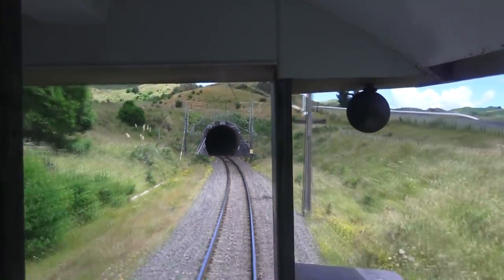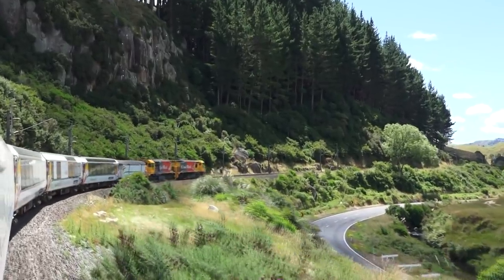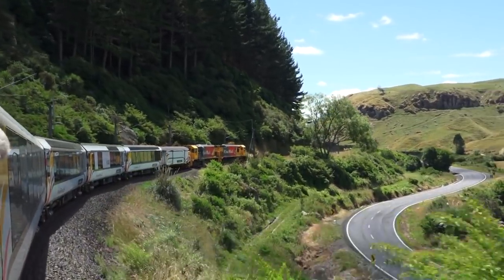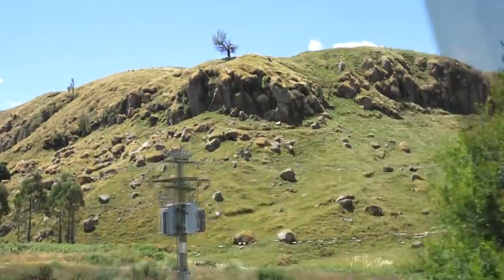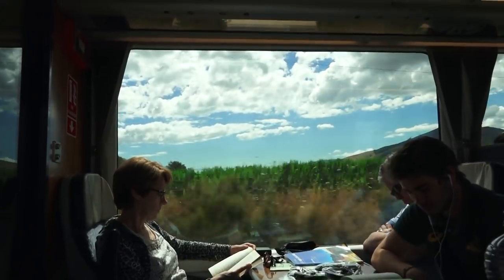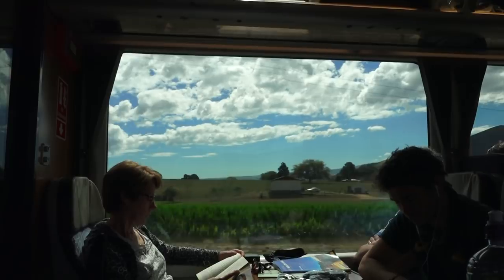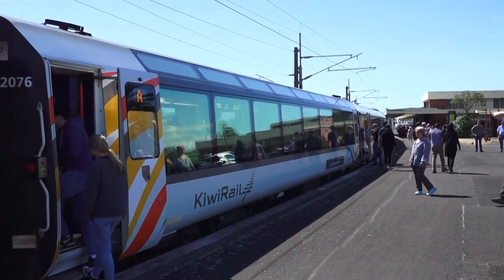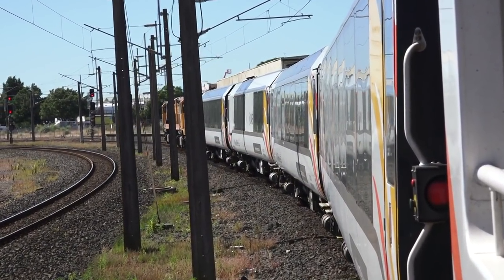Crossing into the Waikato region and onto the city of Hamilton. Departing Hamilton for the dash to Auckland City, where the railway occasionally follows alongside the Waikato River and State Highway 1.